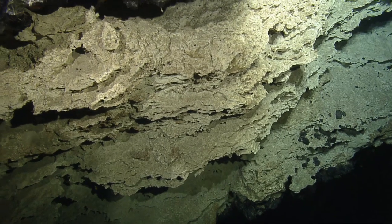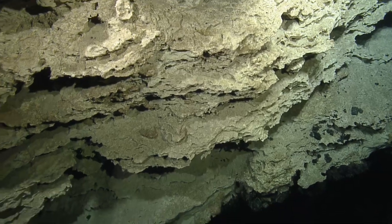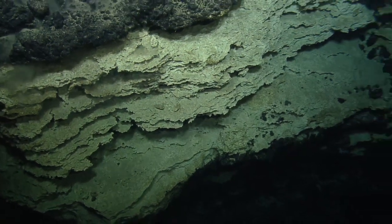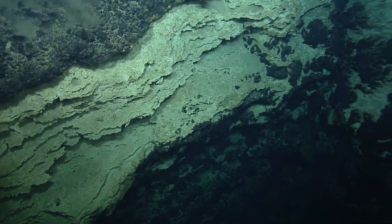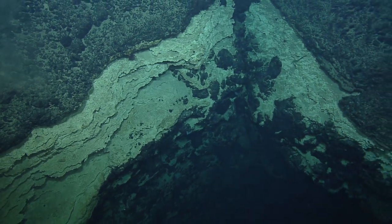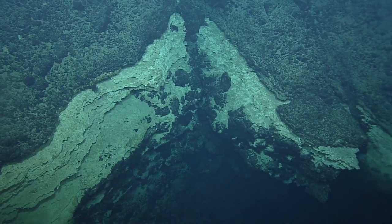Yeah, it's really beautiful. If we back off, we see it's a layer. It's in between, there's basalt on either side. Salt here, basalt there, below. You see how it runs along the horizon. What an interesting sort of feature, huh?